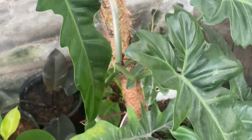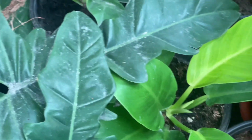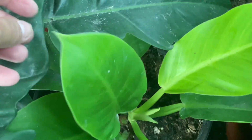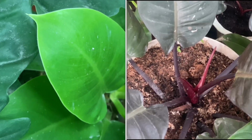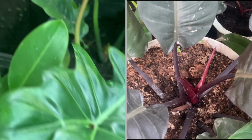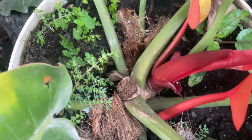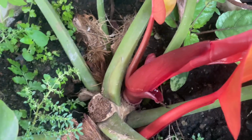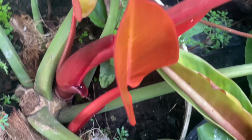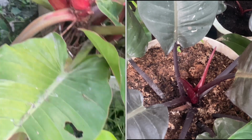Let me mention my favorite, which is the Philodendron Black Cardinal. Do you know that during the pandemic, the cost of this plant skyrocketed, the price ranging from 5,000 to 25,000. Slowly, the price goes down when everything is back to normal, where people's movement is not limited. The black cardinal, I have already propagated some of these because it's really very delicate.